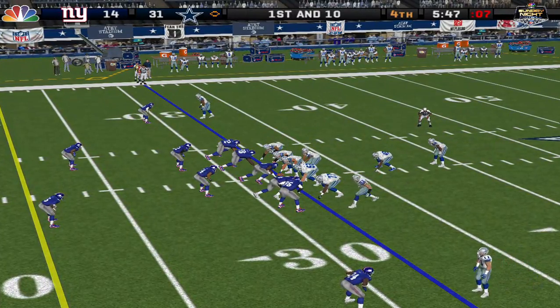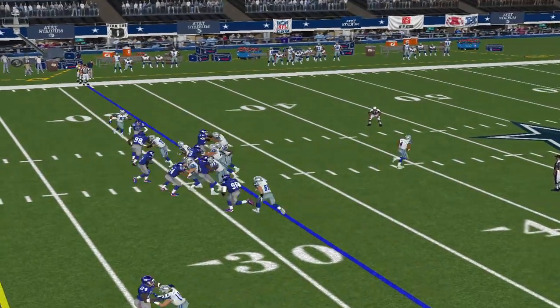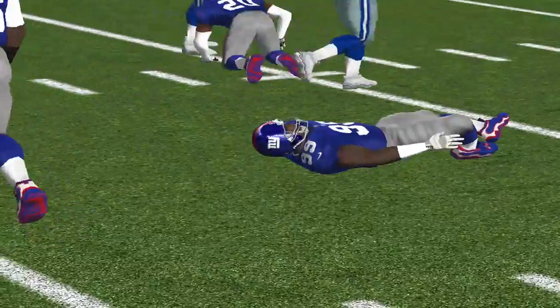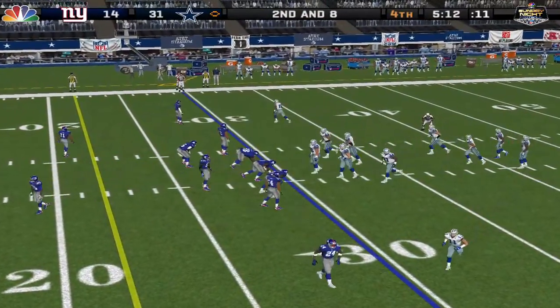The Giants with a 4-man front. Number 87 comes in motion. Hand it off. Number 99 is there for the tackle at the 30. This is the 10th play of this drive.